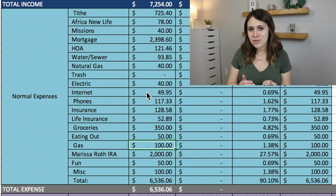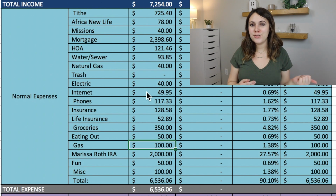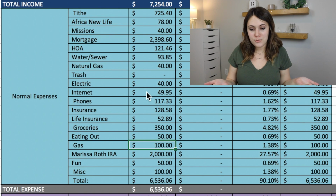But with gas prices also being so low, I anticipate that being around $100. It'll honestly probably be less though, since we aren't really planning on driving in the middle of a pandemic, but also once we have a baby, we're not going to be going anywhere.